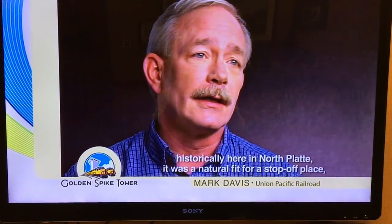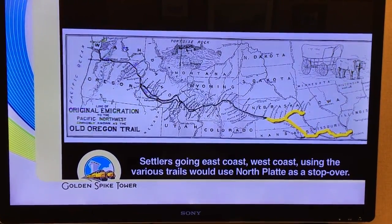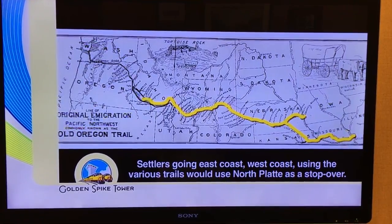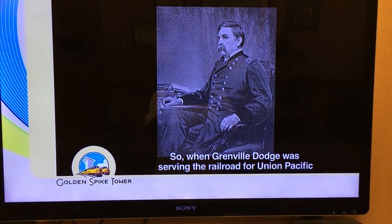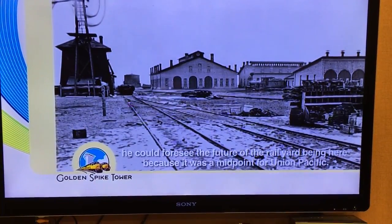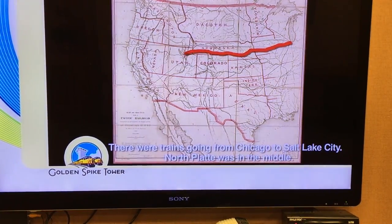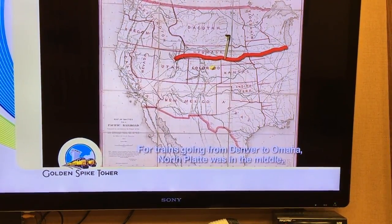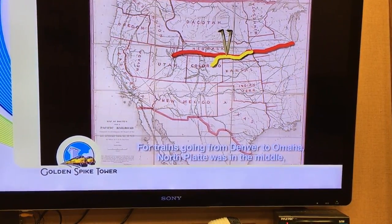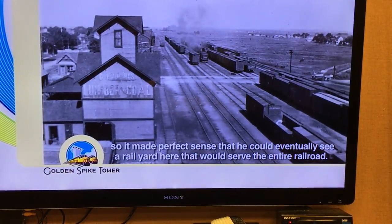The interesting thing about North Platte, especially for the railroad, is that historically it was a natural fit for a stop-off place, and that was even before the railroad. Settlers going east coast, west coast, using the various trails, would use North Platte as a stopover. So when Grenville Dodge was surveying the railroad for Union Pacific, he could foresee the future of a rail yard being here because it was a midpoint for Union Pacific. In other words, for trains going from Chicago to Salt Lake City, North Platte was in the middle. For trains going from Denver to Omaha, North Platte was in the middle, so it made perfect sense that he could eventually see a rail yard here that would serve the entire railroad.